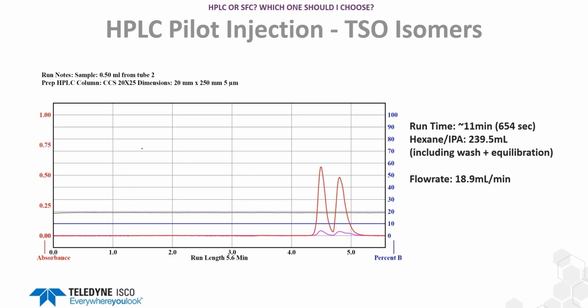Now, the big difference between the HPLC and the SFC is going to be that runtime. Due to that supercritical fluid, SFC is able to have 3 times shorter runtimes. We see that here with this pilot injection for the HPLC taking approximately 11 minutes, which is significantly higher than what we saw with the SFC.